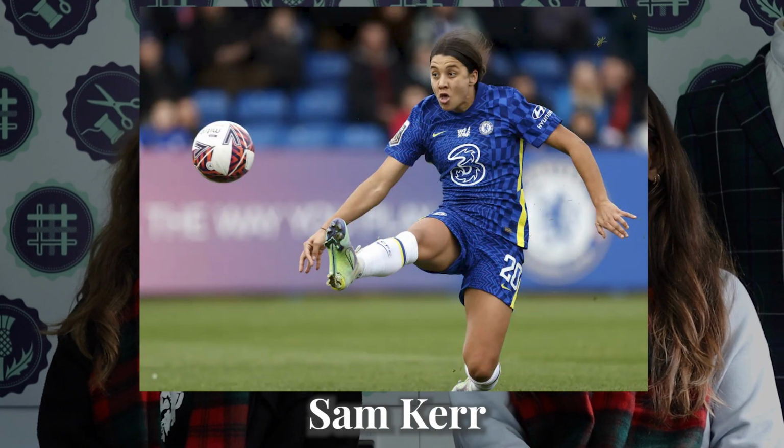The second Sam Kerr is considered one of the best footballers of all time. She has captained the Australian women's football team, the Matildas, since 2019, and currently plays for the English team Chelsea. Her career has taken her all over the world. She is the all-time leading scorer in the US NWSL and is the only female footballer to have won the Golden Boot in 3 different leagues on 3 different continents: Australia, North America and Europe.